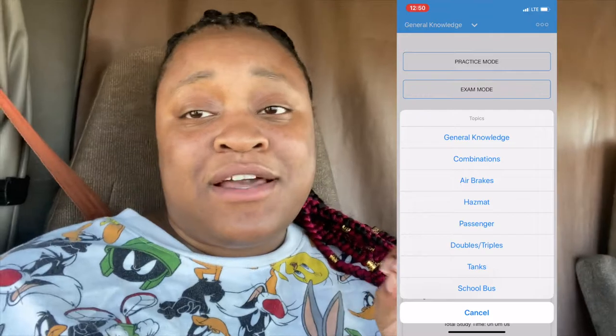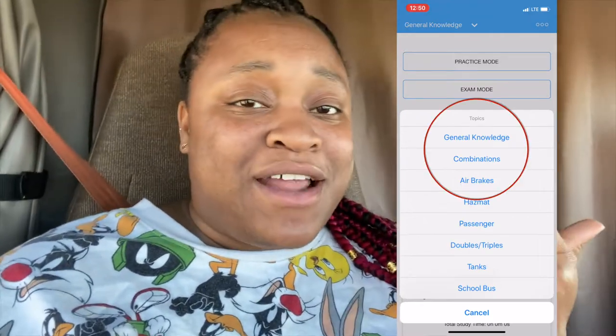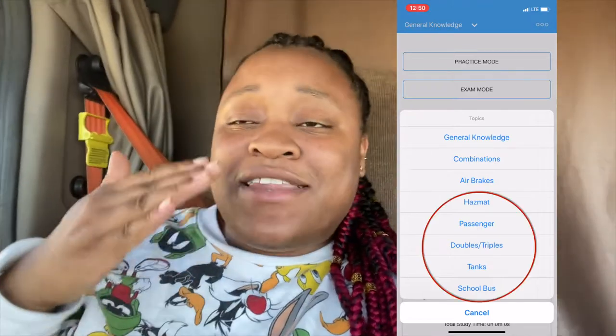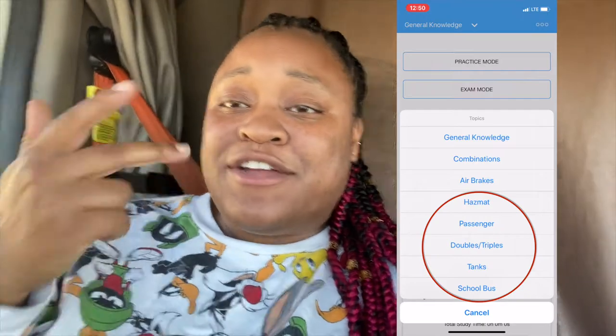and I actually read that manual word for word, every section that they had us read. Now the sections that you will have to read when it comes to Texas, the main sections will be combinations, general knowledge, and air brakes, okay? If you want to get into any of your other CDL endorsements, like your tanker or your hazmat, then that's something that you can take on the side of your general knowledge, your air brakes, and your combinations.